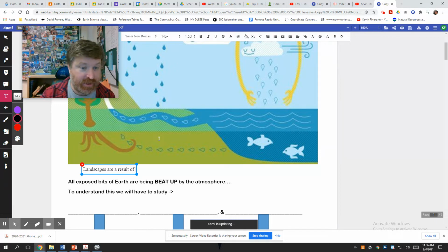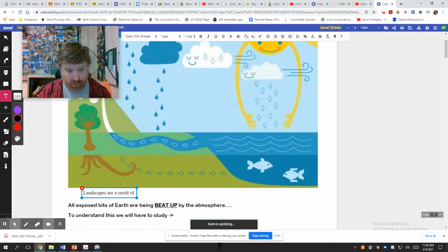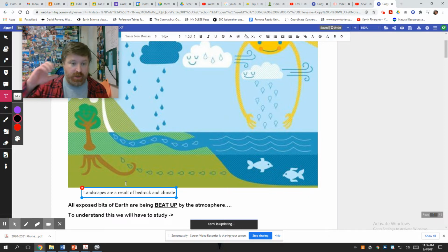Can you come up with those two things? What would determine what an area looks like, like Pulaski looking the way it does? It is the bedrock that makes up Pulaski. That's sedimentary bedrock, those layers you can see exposed down by the Salmon River, and climate. The long-term weather patterns interact with that bedrock and beat it up year after year after year after year. The balance of those two is why Pulaski looks the way it does.